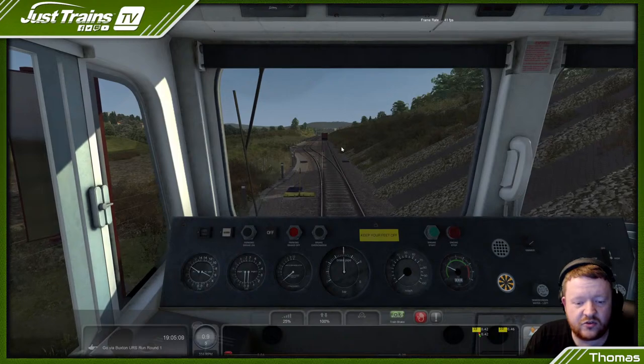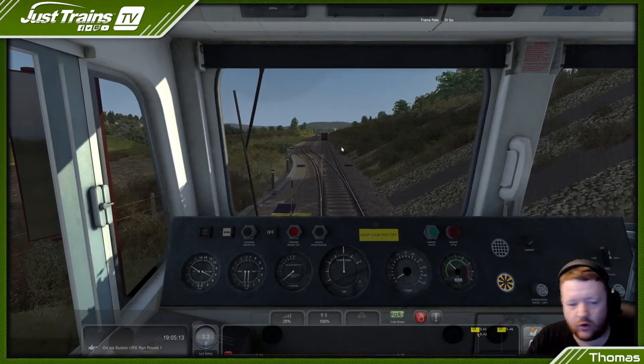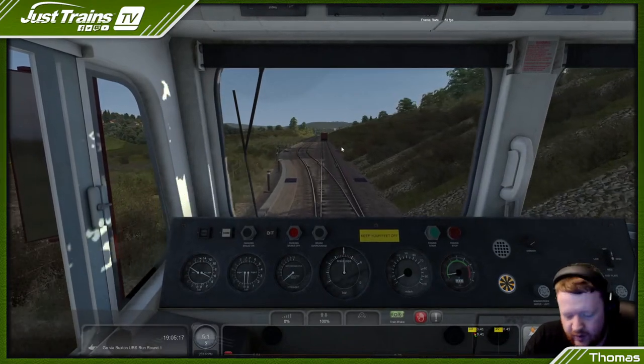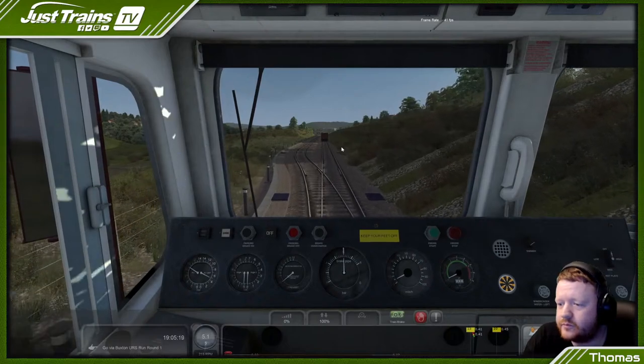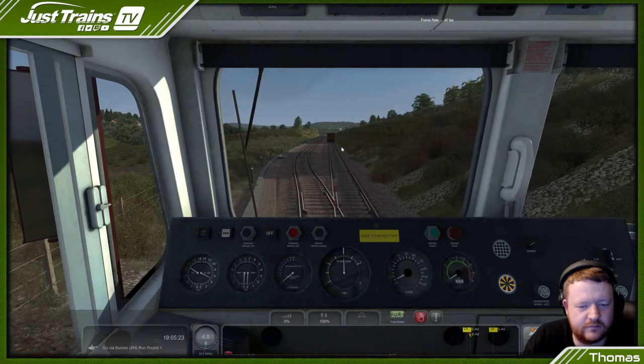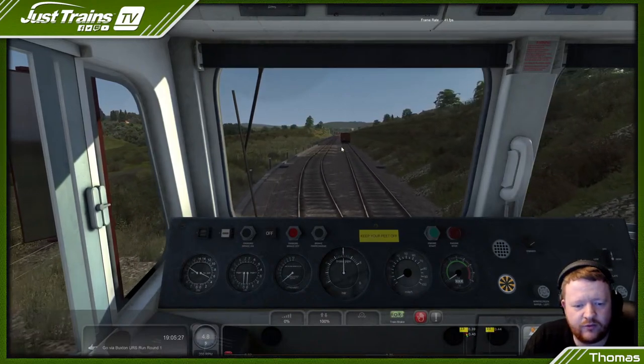The liveries and stuff for the 390 already exist in the game, I believe. There are loads of reskins for the 390. They've been done in the freeware community. The gradient from Buxton to Hindlow was about 1 in 60 for the majority of that run.